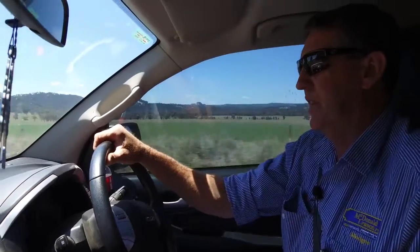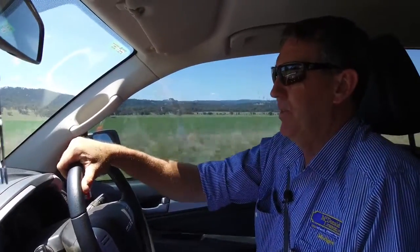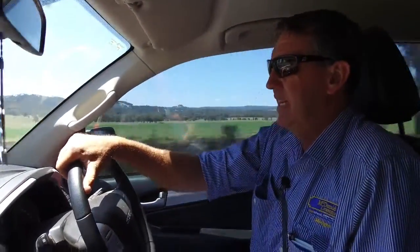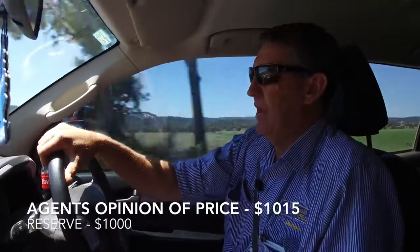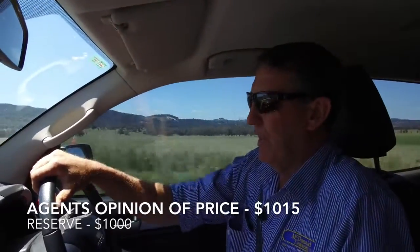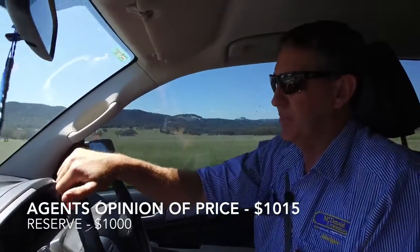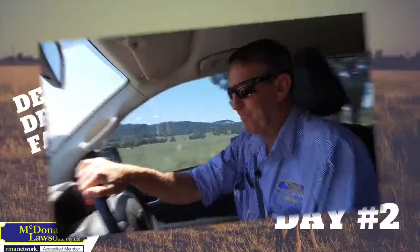The vendor has indicated to me on a verbal basis that he would like to start the cattle at $980 per head. That's exclusive of GST. And the reserve was set at $1,000. So I will follow through on those verbal instructions and put the assessment in for those 33 cattle.